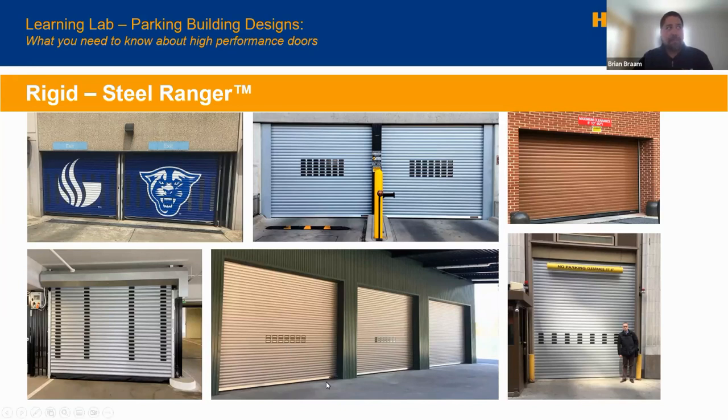So aesthetically pleasing. One thing to point out on the Steel Ranger, because it is a rolling steel door that is high performance, when it rolls up on itself, it can be a little bit noisy. So we add foam pads for sound reduction. And if you tweak the speed a little bit, you can also reduce some of that sound transmission when the door is rolling up and down.